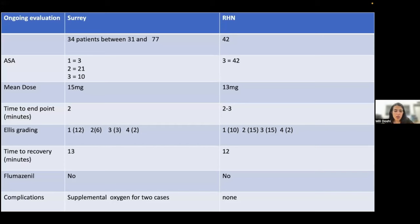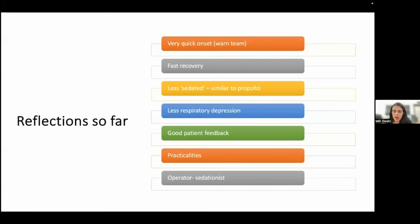And recovery time, after the last increment of the remimazolam, is 12, 13 minutes. I haven't had to give flumazenil, touch wood, yet. And complications, not really complications, I had to give some supplemental oxygen in a couple of cases, but nothing too severe.